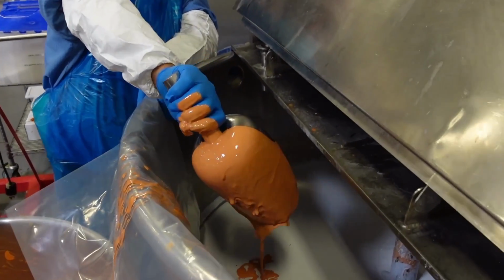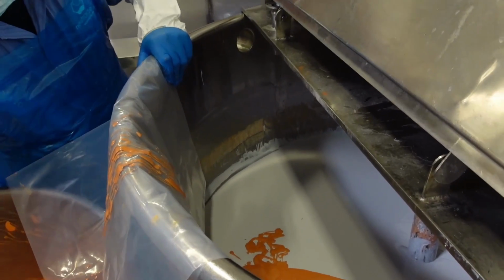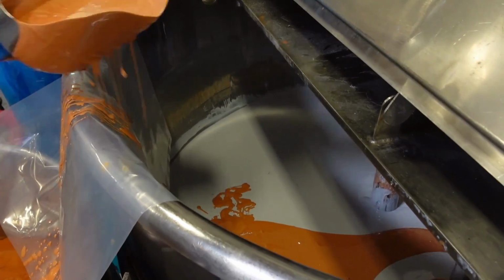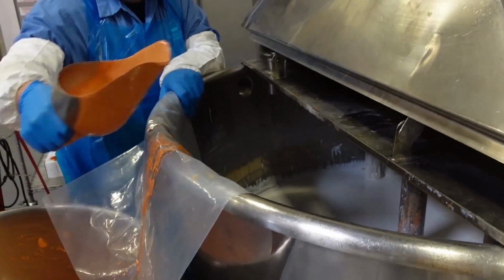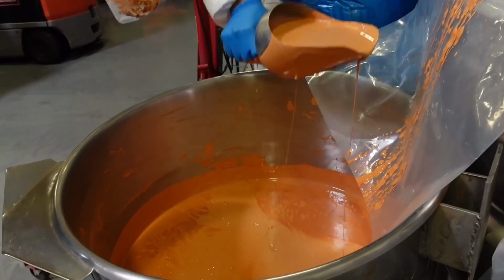Isn't that cool? They actually have to add it manually. Well, not so cool for him. That looks like a ton of work on the arm. He's doing a good job. Thumbs up for the tint mixer there.